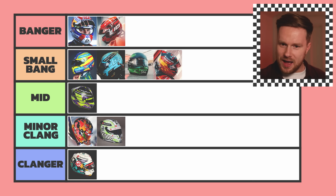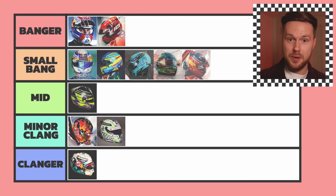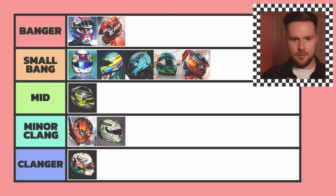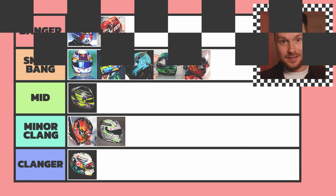But where do I put it, Checo? Where does it go? It's definitely in small bang or banger. Do I prefer it to Fernando's? I think I do actually. I think I'm going to put it at the top of small bang. Yeah, I'm happy with that. If that small bang category gets a bit too full up, then I might have to move a couple down to mid. I think we'll see.